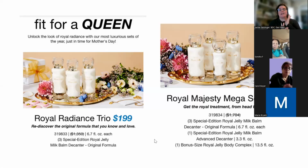The Royal Majesty Mega Set, such a mouthful, is $299, and that gets you the same 3 special edition Royal Jelly Milk Balm decanters, 6.7 ounces, plus 1 Royal Jelly Milk Balm Advanced decanter at 3.3 ounces, plus a giant bonus size body complex, the 13.5.